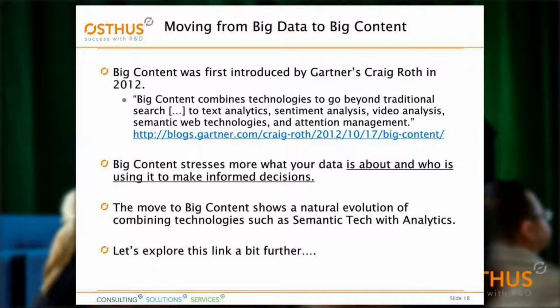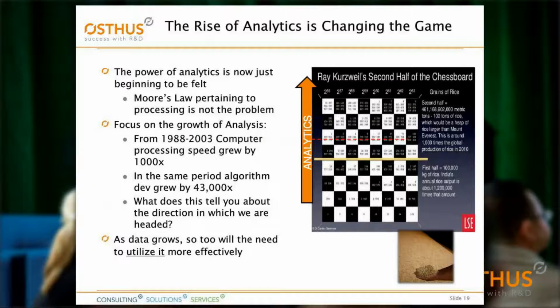The idea of big content is about giving people data with some kind of meaning behind it so that they can actually utilize this data. They can find the patterns in it that make sense to them. And again, this is more about personalizing things for people. So let's explore these concepts a little bit further.